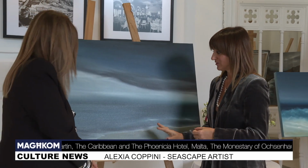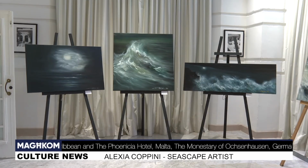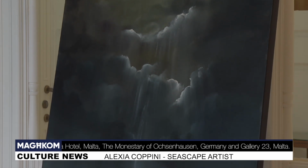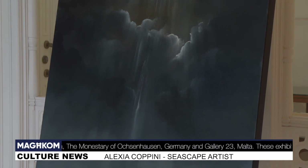Yes, this is about a standard size, but then we go up to, I don't know, 2 meters by 2 meters, or... Because I find freedom in a large canvas. When I have to paint something smaller, I feel extremely restricted. So it's not a favorite thing. It makes a lot of sense.